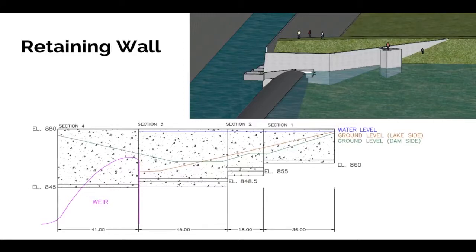This is the design of the retaining wall. On the top you can see a rendering, so it looks like it's one solid wall, but actually, as you can see from the picture below, it's designed in four different cross sections, and that helps us because at different points along the wall we have different forces, so not every part of the wall needs to be designed as strong as other parts, so that's why we have different cross sections and different depths to account for that.